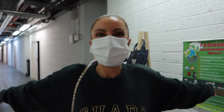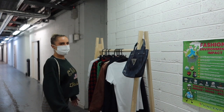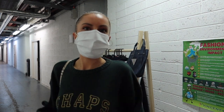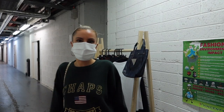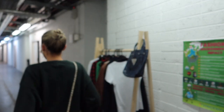Okay guys, I'm in the first outfit and I love it. And it all fits lovely. Tuck the jumper in, you could wear it out as well. And I have the little bag. So I definitely feel comfortable in this. I'll do a little strut up and down.